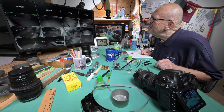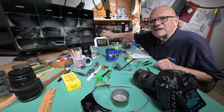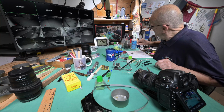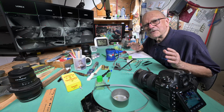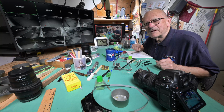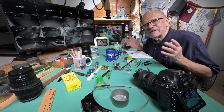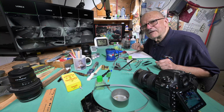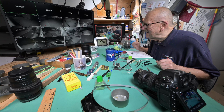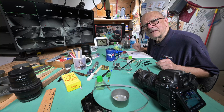Now, if you notice the screen sort of blinking on and off there, well, that's because we had a huge thunderstorm go through here. It started about an hour ago. Woke me up. Lightning was flashing. Our lights actually blinked on and off, or maybe I should say off and on. And yeah, so we are really early this morning.